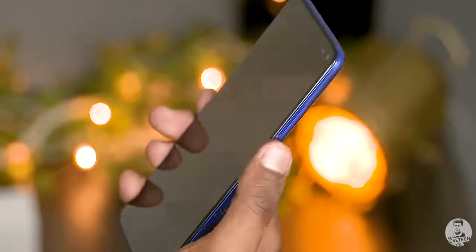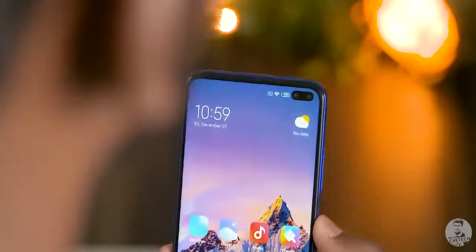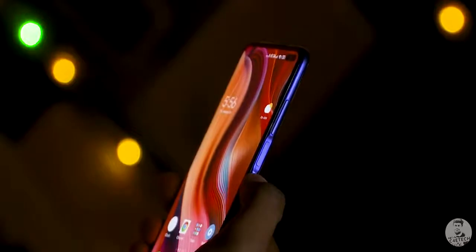Now, I'm not a fan of the positioning, so for most of my time with the K30, I didn't even use it because I went with the super fast face unlock. In the few instances where I had to fall back on it though, say when the room was too dark, the fingerprint sensor was fast and accurate. So from a hardware perspective, no complaints here.